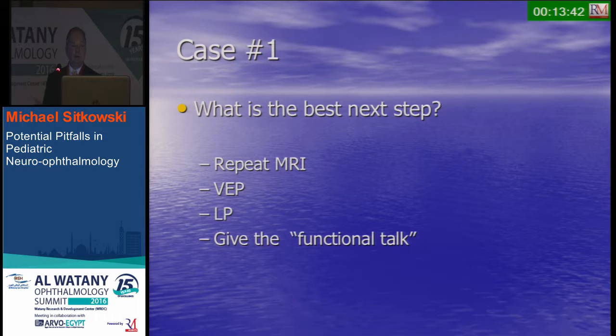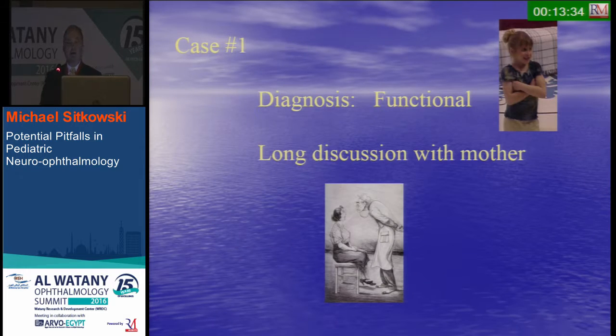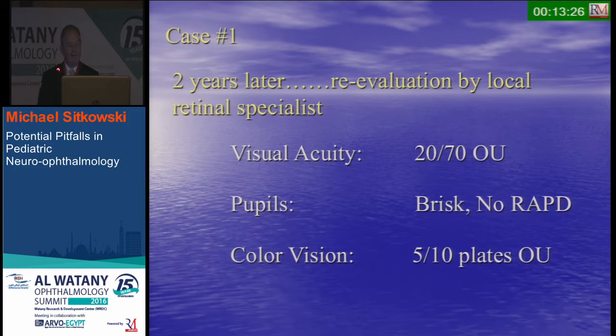Do we image again, get a visual evoked response, or is this just not adding up and it's non-physiologic or functional disease? And that was the diagnosis that I made at that point, and had a long discussion with her mother about things like stress or anxiety in her life that could produce this.